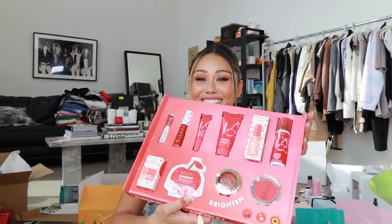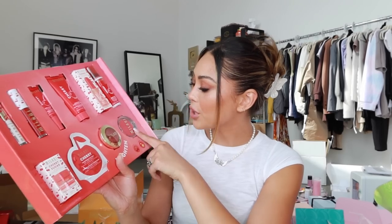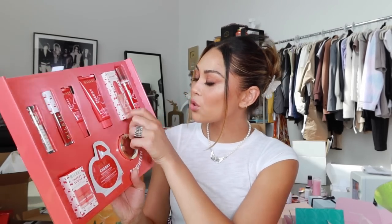So the top layer is cherry. They have a little brightening cherry eye mask. They have, how did I forget the name of this? The baked powder blush. They have the cream blush. They have a little radiance oil, which I am so excited for. I love face oils in general. Oh my God, that smells so good. Wait, that smells like a cherry pie. I have never seen a cherry oil and it's so cute.